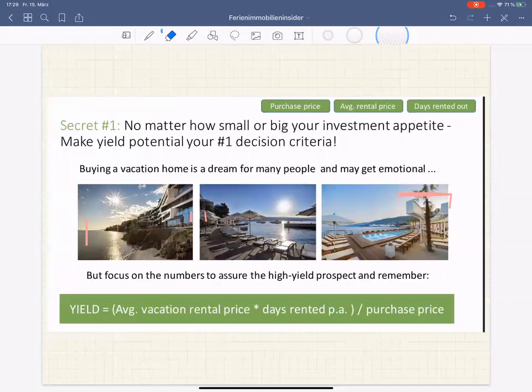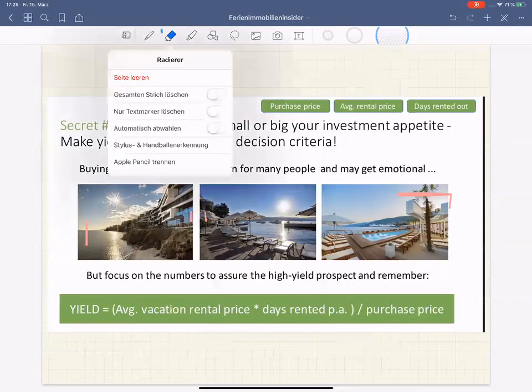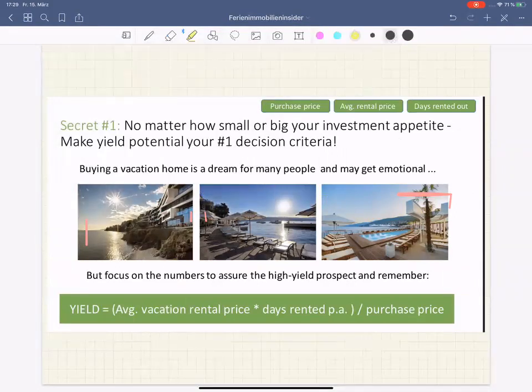So my secret number one for you is, no matter how small or big your investment appetite is, meaning no matter what you're going to invest into, make yield potential your number one decision criteria. Why is that so important?